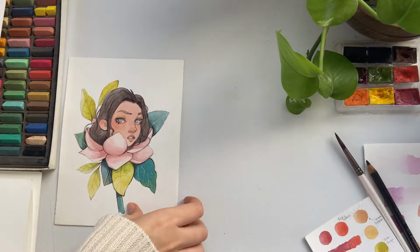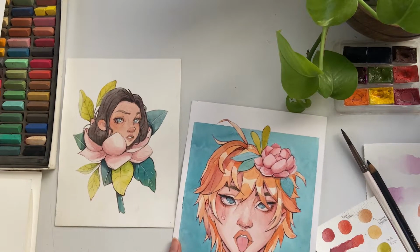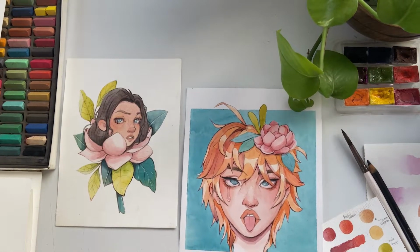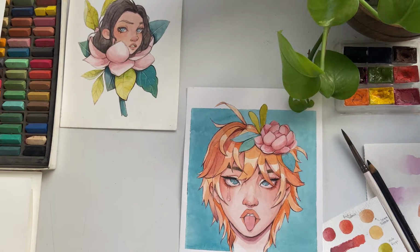It's very small as well, but I love it. I really like it. This is another one of my paintings. This is more like a headshot of a character. This is done in watercolors as well. I love that teal color. It's definitely one that I love using so much because it's so vibrant.